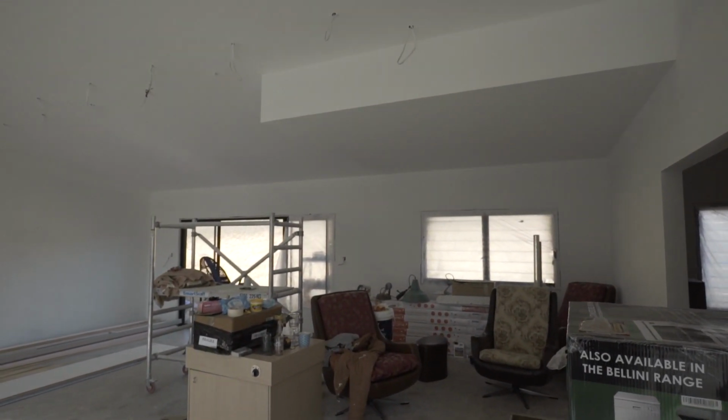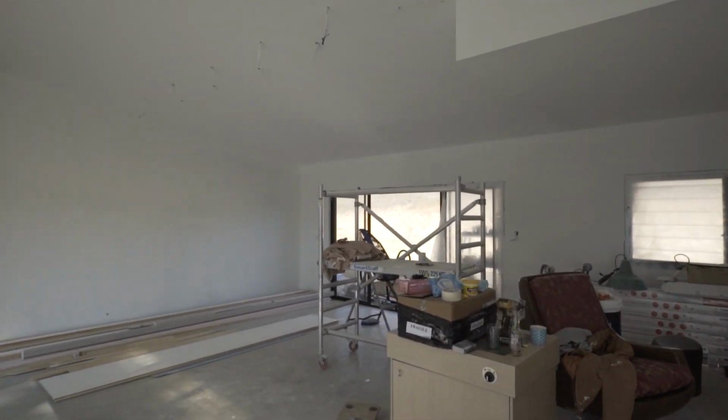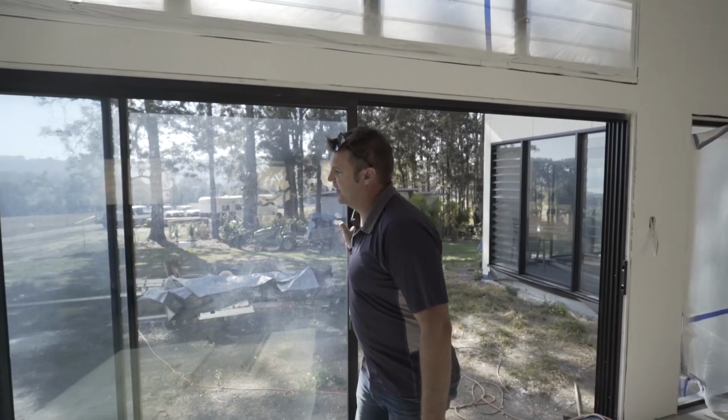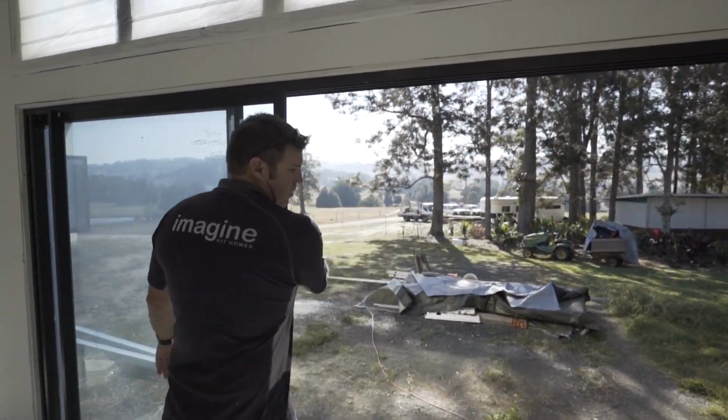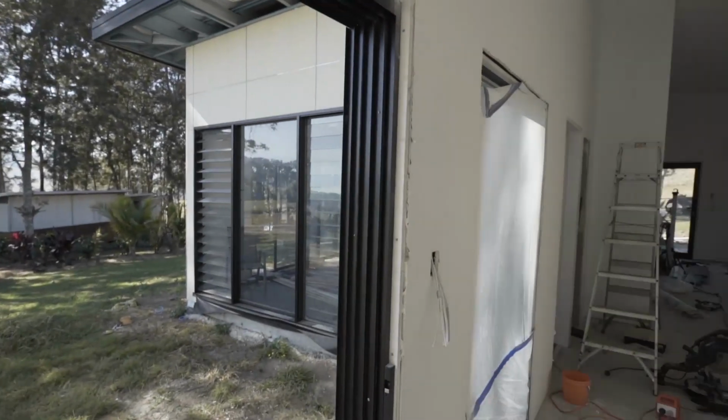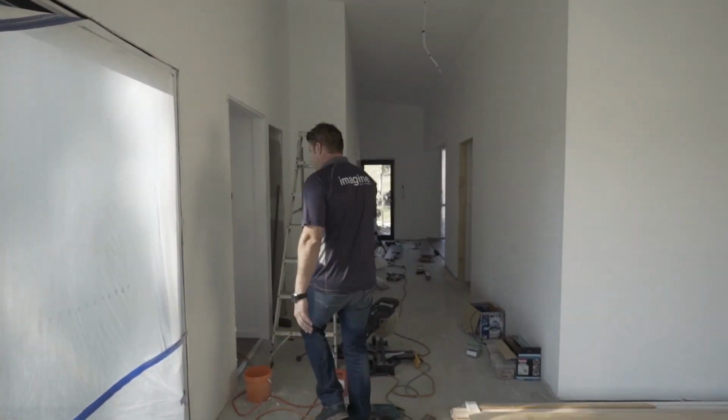Through this area here, we've got big stacking sliding doors. So you can see, very easy to open, big wide openings. And then through here, we've got the master bedroom.